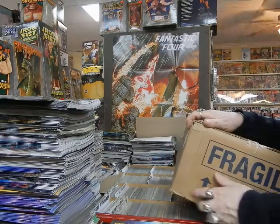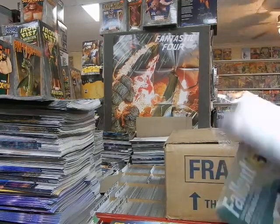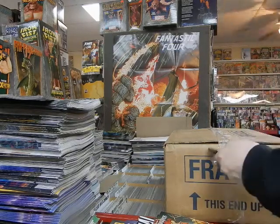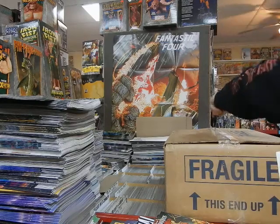Getting ready to do this last box here. And as you can see, the box does have damage to it. So hopefully the insides are not damaged as well. We've got Chuck. He's ready to open this box, and let's get down to the final box here.